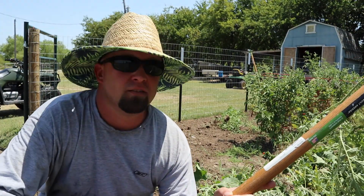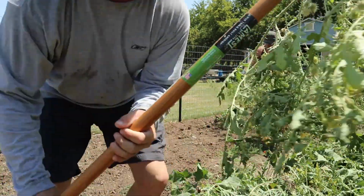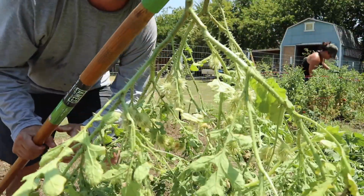To give y'all an idea of how bad the grass and stuff is growing between the watermelons and the cantaloupe patch, that dude was growing up inside there.